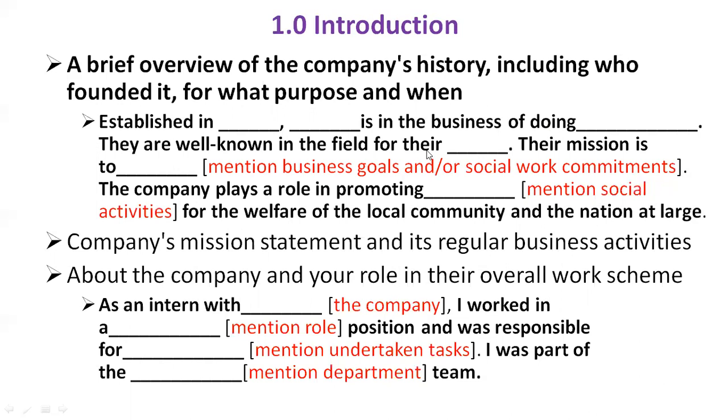So they are well known in the field of their business. The mission is, you can always identify what mentioned business goals and their social work commitments here. And then you can say the company plays a role in promoting their social activities for the welfare of the local community and the nation at large. So like this, you can write any number of sentences. This is just an introduction.